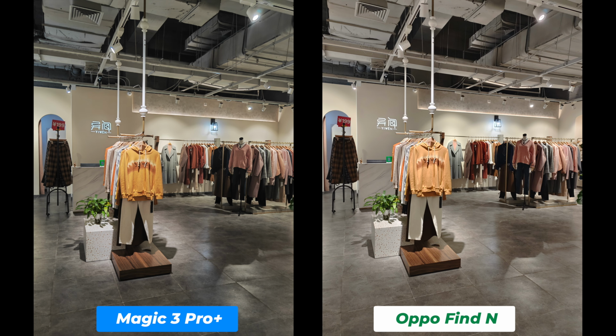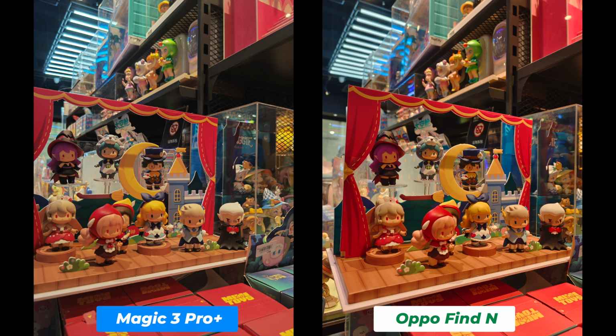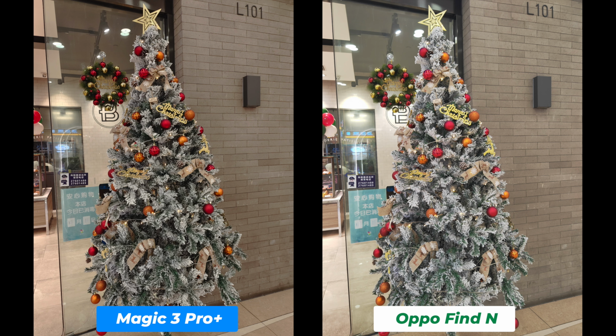Honor Magic 3 Pro Plus keeps the tone cold, while Oppo goes for a slightly warmer tone. Sometimes color grading on Honor Magic 3 Pro Plus is punchier than Oppo Find N, and most of the time it's eye-pleasing, while Oppo Find N has continuously tried to saturate the colors. Sometimes it's way too high, and sometimes its algorithm tries to compensate by washing out the colors a bit, and that's actually even worse.